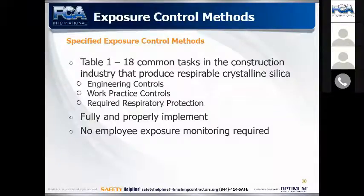So why would OSHA do that? Because they know that every job site's different. Construction is very dynamic. Things are always changing. It's not a manufacturing environment where at this station we're doing this, it's creating silica, so we can test and put our engineering control in place and it's a done deal, right? For these 18 tasks, you'd have to be testing all the time. It would be maybe infeasible, put companies out of business, so they have these 18 common tasks.